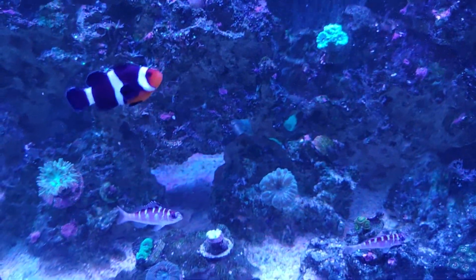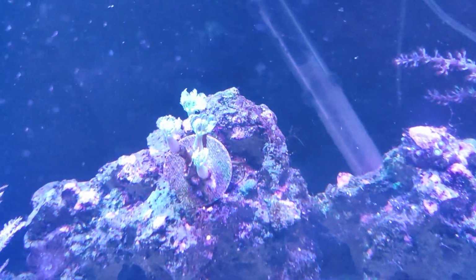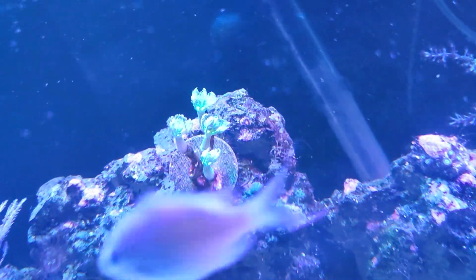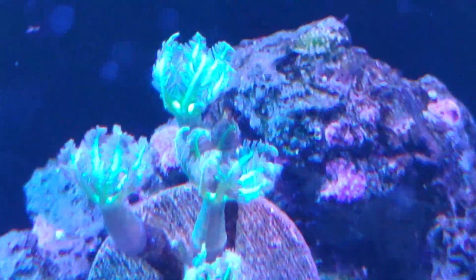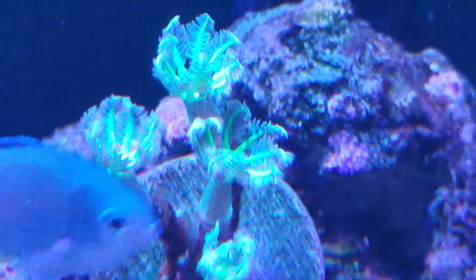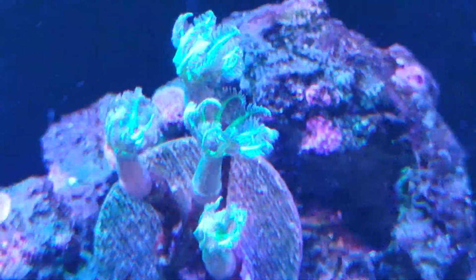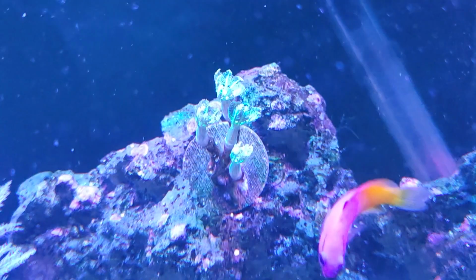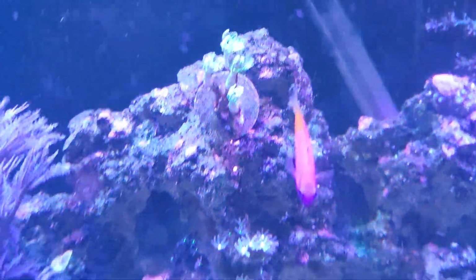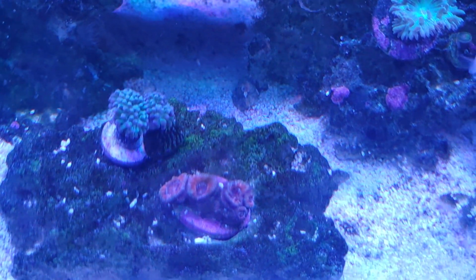Also, I picked up some coral. I picked up this very fluorescent clove polyp. I'm going to try and zoom in. Hopefully it won't be too fast for you guys. But extremely fluorescent clove polyp. Zoom out. All right. I also picked up this hammer and this acan.